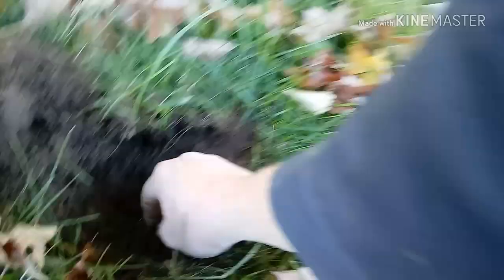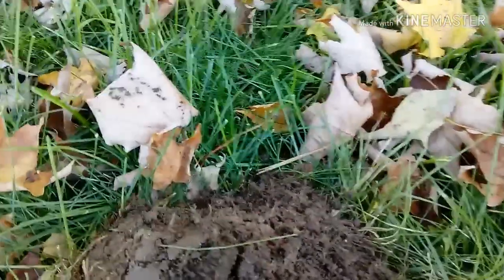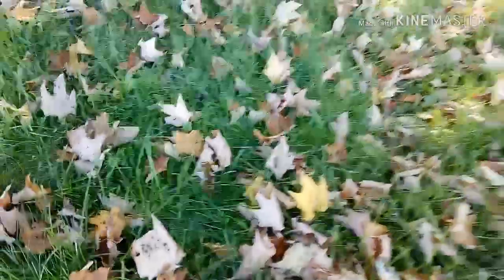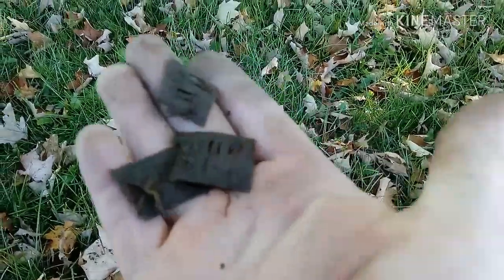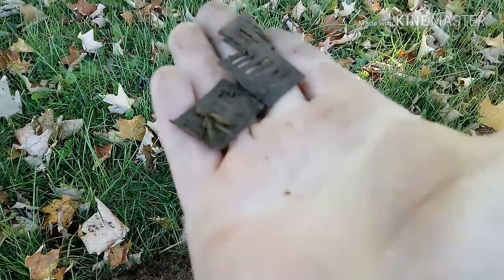And now, got this. Let's see if there's anything. Oh, there's more of it in here. Oh, hold on. I think I may have all of it too. So look at that. My very first harmonica reed. How awesome is that?